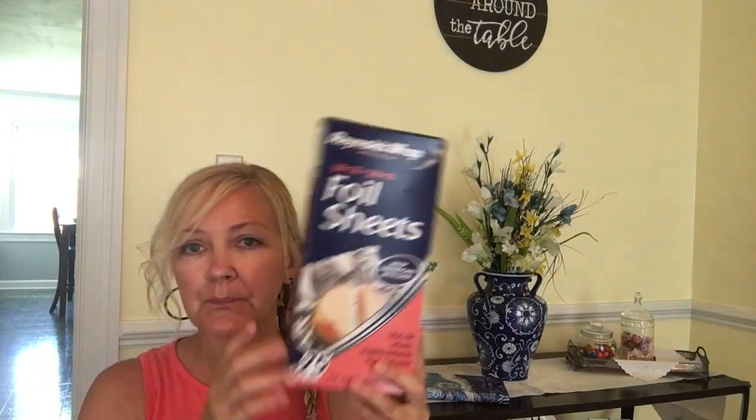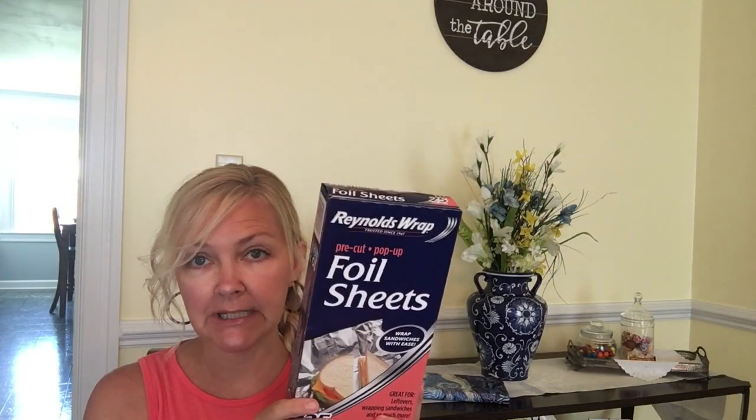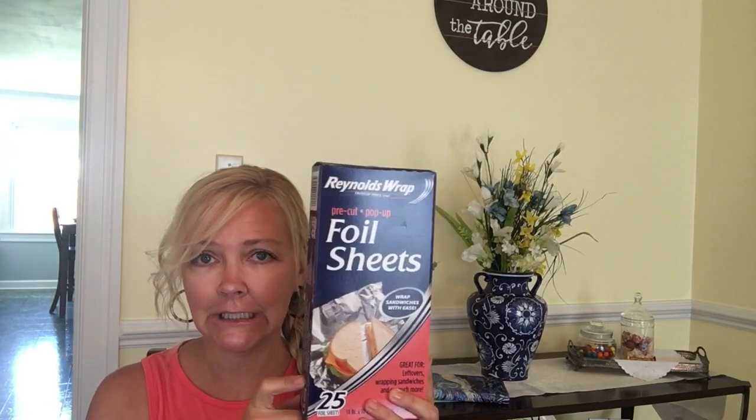Okay, let's do the food first and get that out of the way, and then I'll show you some of the other new items that I found, which two are food. So first off, this is not food, but I got the Reynolds foil sheets. We were out of those, and we love to use these. They're just so easy and convenient. If you've never used them, I would definitely recommend them.